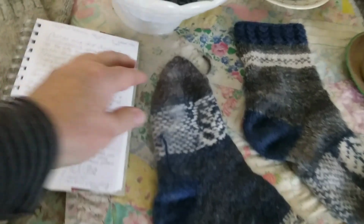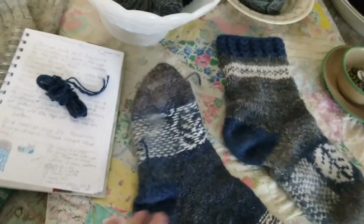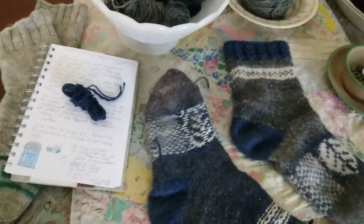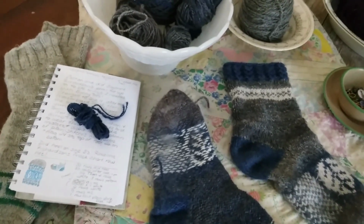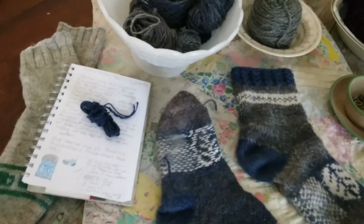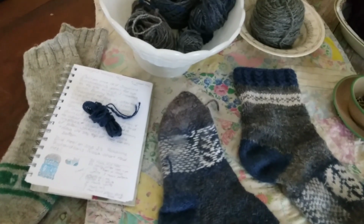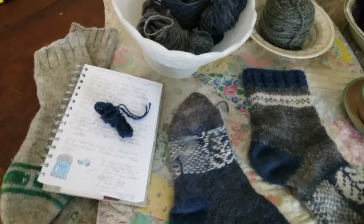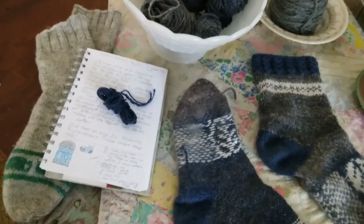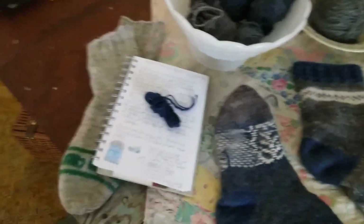So that's my finished pair. I've already started spinning for another pair, and although we mentioned that the Sock Spin Along was going to finish up on April 17th, I usually like to have something going. I don't always get a second pair finished, but I like to have something on the wheel that can be a sock if I need it to be. What else might I say about this? Just that I enjoyed doing this again.